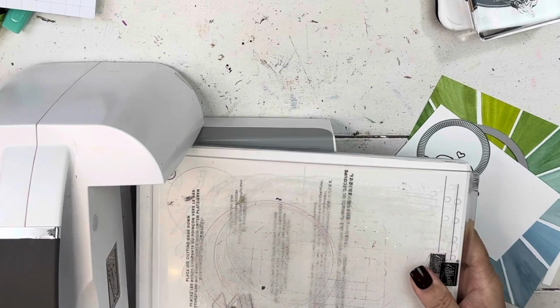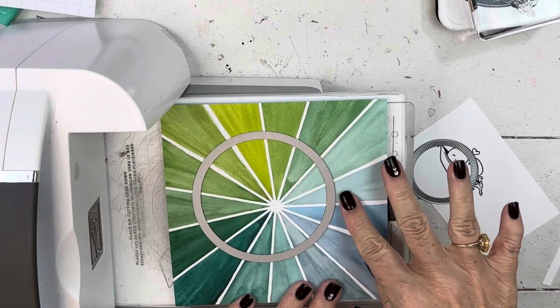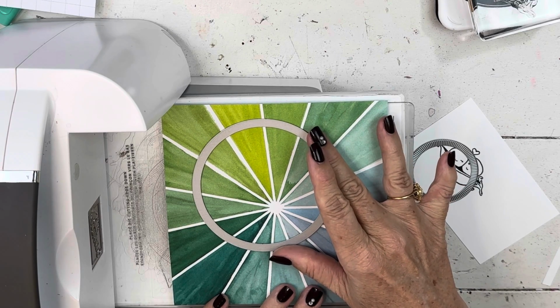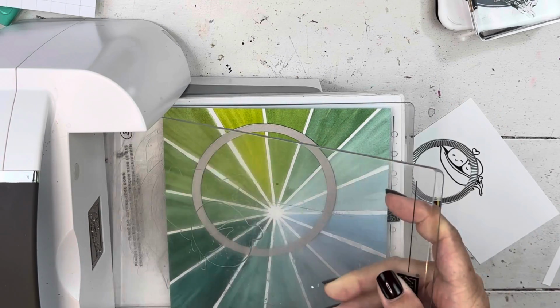So I'm going to stick this in here. And I want more green than I want blue, but I do want some of the blue because I want it to kind of look like there's a sky. So I'm going to put it about right there. As long as you have this somewhere in your circle, you'll be okay.